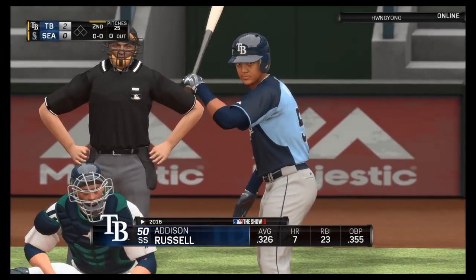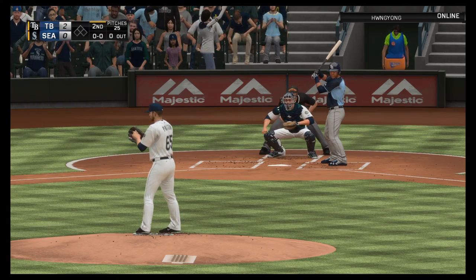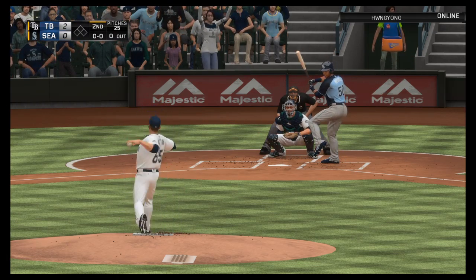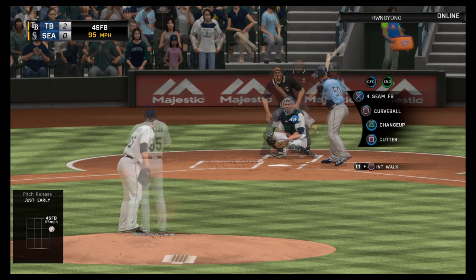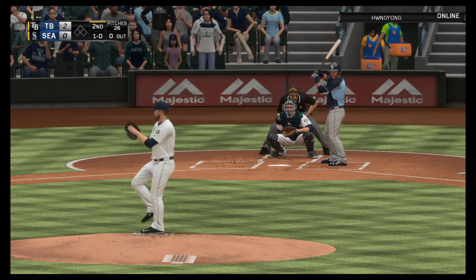Addison Russell will get his first shot here, and you can see he's got that average up near the 330 mark to begin play. Well, for me, that's just really impressive for a guy his age. It's always exciting to see young players blossoming into stars right before your eyes.